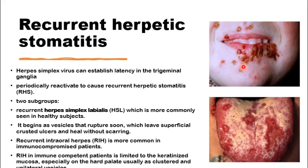The other type is intraoral herpes. Recurrent intraoral herpes is more common in immunocompromised patients, but when it affects an immunocompetent person, it tends to affect mostly the palate in clusters of vesicles that eventually form ulcers, and sometimes they are unilateral rather than diffuse.